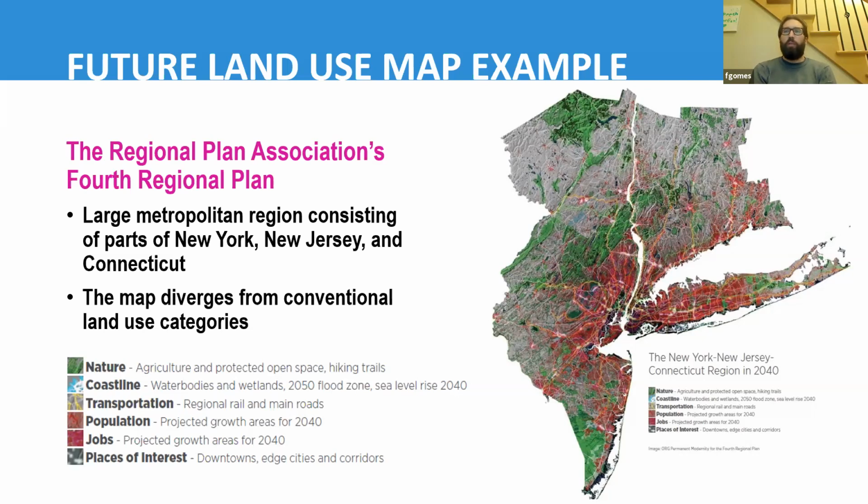So their map, and we're looking at it, and if you were to zoom in on the detail, it would make a little more sense to you. But they have 6 basic elements to what they call their 2040 map. So it's effectively their future land use map. And that includes nature, coastline, transportation, population, jobs, and places of interest. And of course, these things overlay, and their map is reflective of that.